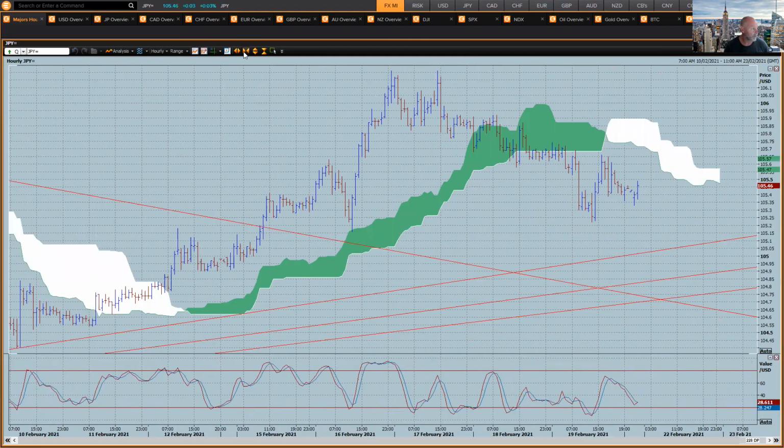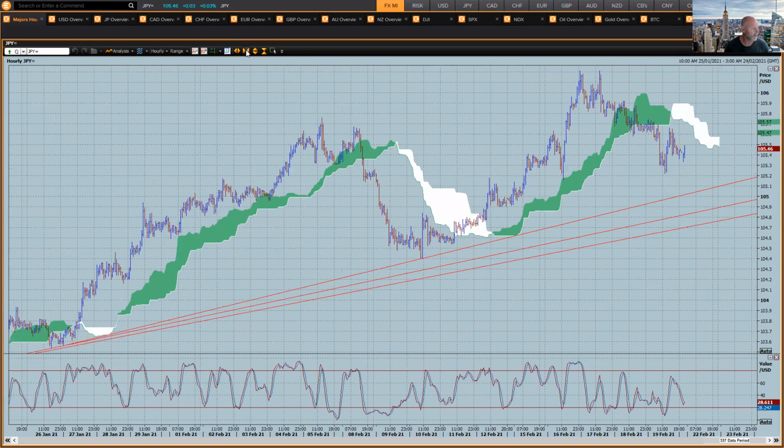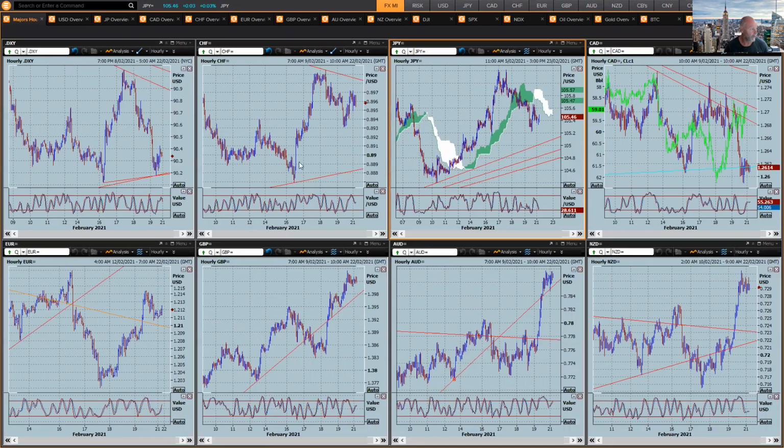Dollar yen has just rolled over again. You can see that short-term resistance line there isn't really in play. There's not much there on the top side. I have to go fishing for that on the daily charts. You just want to really tune up your dollar CAD.